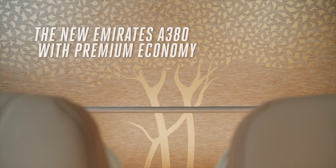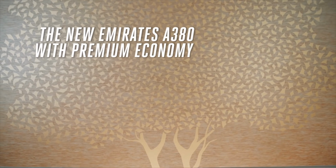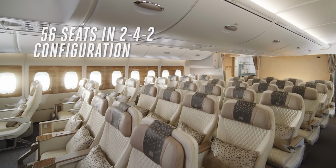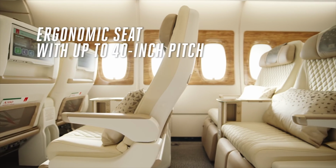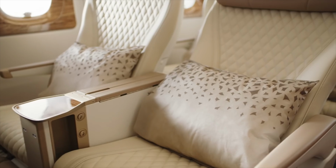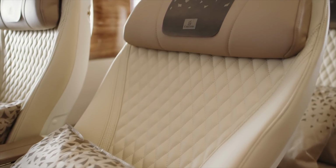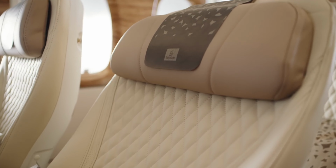Now, the main difference between economy and premium economy is simply the seat. Generally, the seats tend to be larger. So, in the case of Emirates, they have a seat pitch of 40 inches compared to the regular economy, which has 32 inches. This is essentially the space between the seats from row to row, so this would determine how much legroom you have.